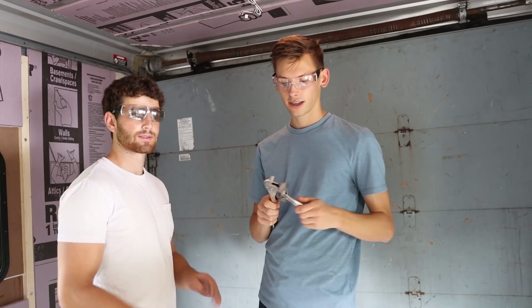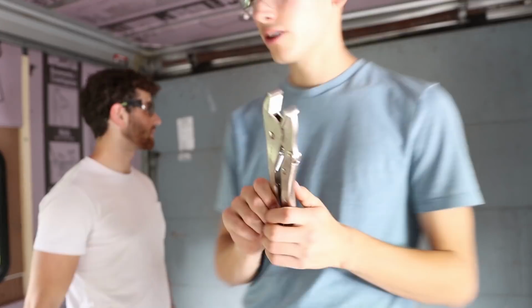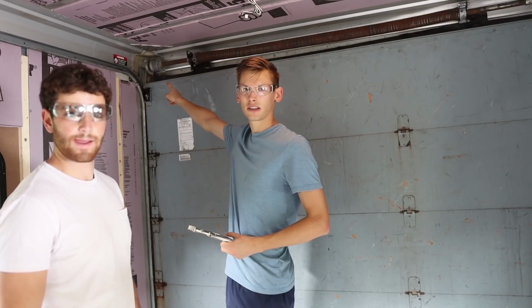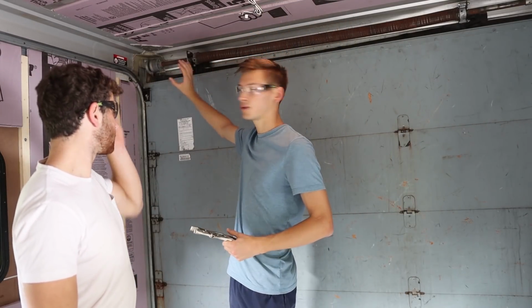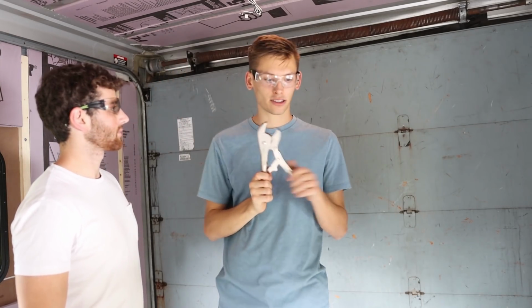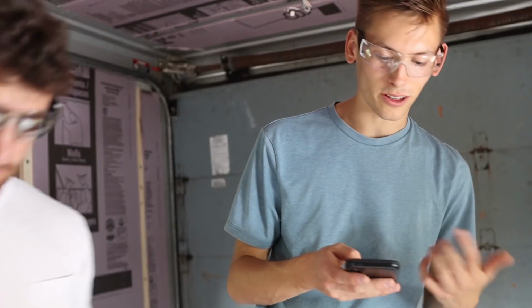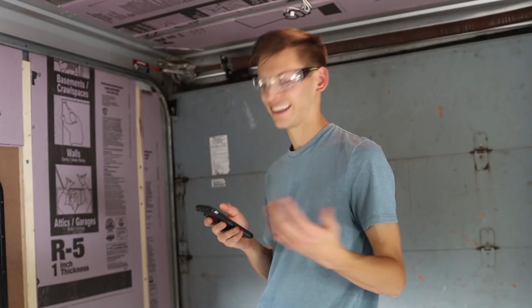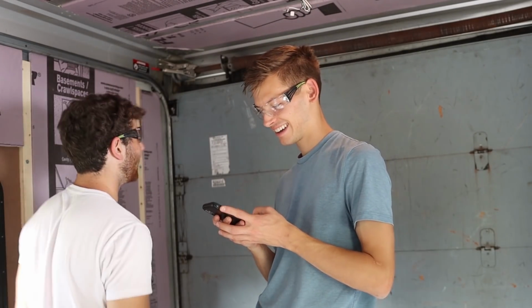So first, with these locking pliers, we're gonna lock this bar in place so that this cable doesn't unwind and the garage door doesn't open while we're touching the spring. These locking pliers, first step. Watched a few videos on this. Now I'm just following the U-Haul article. Hopefully it works.